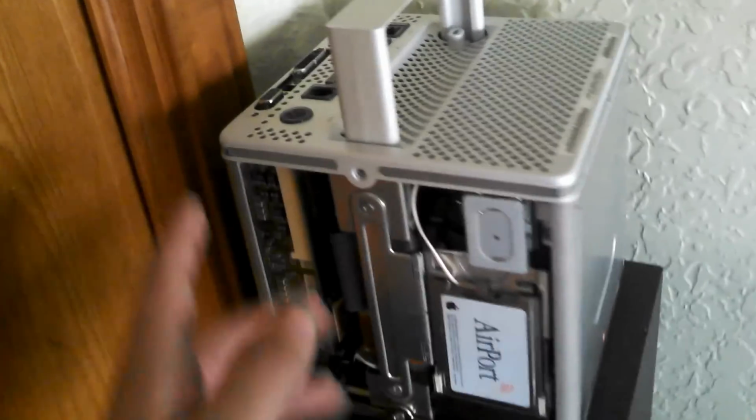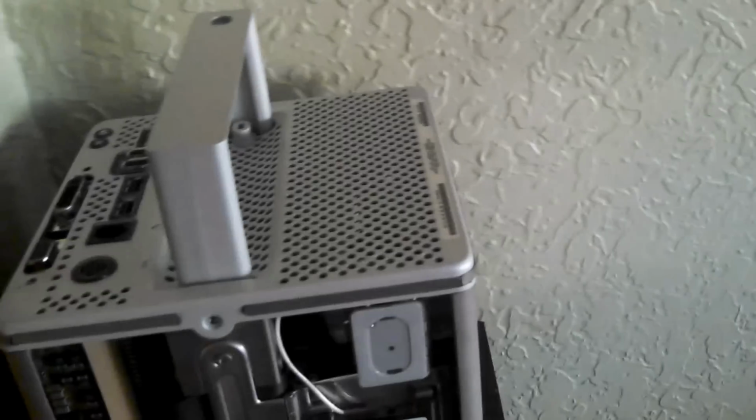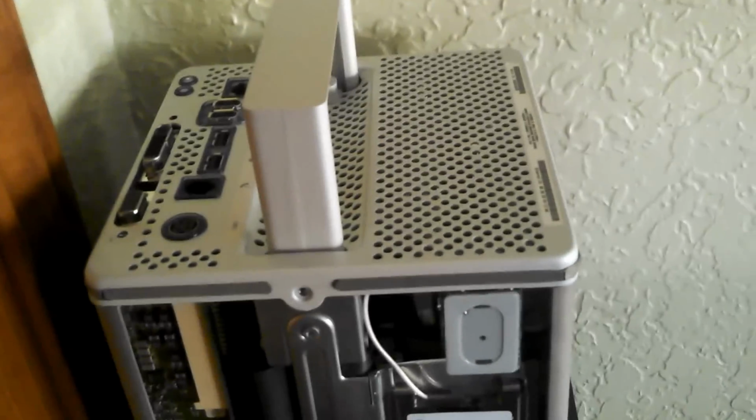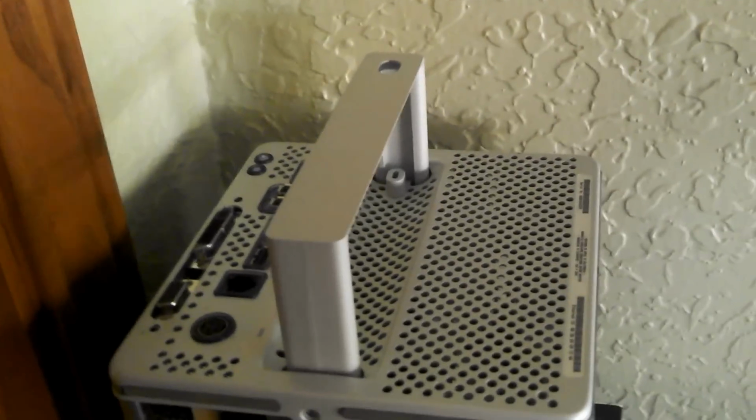Up here is the actual Cube itself. Here's the computer. I have it so the AirPort card is facing this way. And then there's all the ports and stuff. The Cube's probably one of my favorite computers, and it's the only one I have left from my collection. I sold most of it off because I didn't really have room for it or the need for it. But I'm never going to sell this one. It's just a very unique computer. And it's just good for decoration too, because it's pretty much like a piece of art.